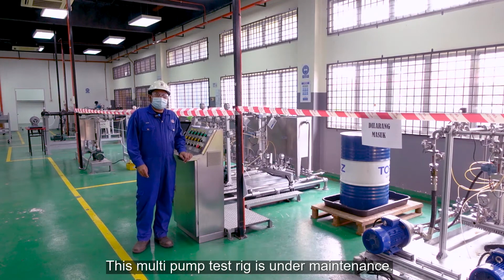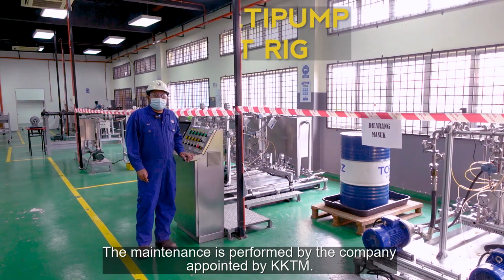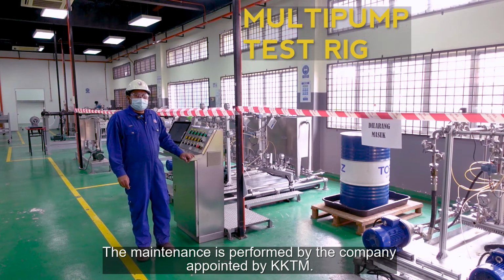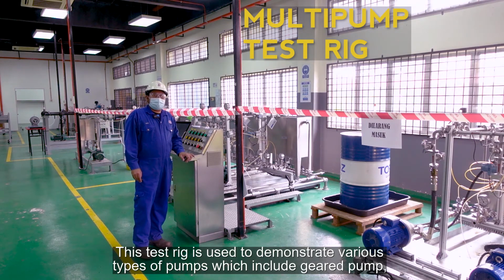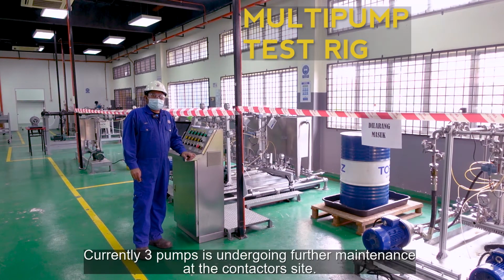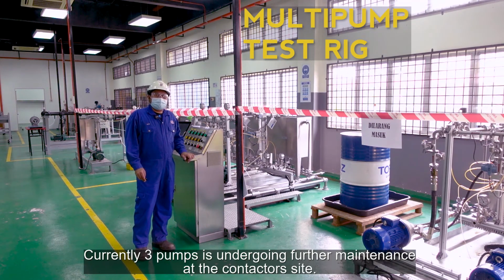This multi-pump test rig is under maintenance. The maintenance is performed by the company appointed by KKTM. This test rig is used to demonstrate various types of pumps, which include gear pump, piston pump, vane pump, and centrifugal pump. Currently, 3 pumps are undergoing further maintenance at the contractor site.